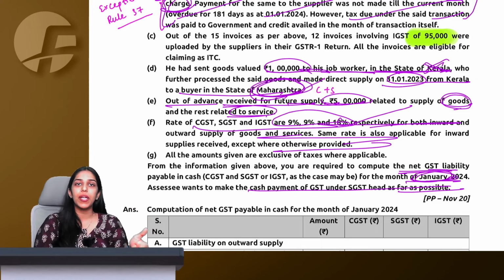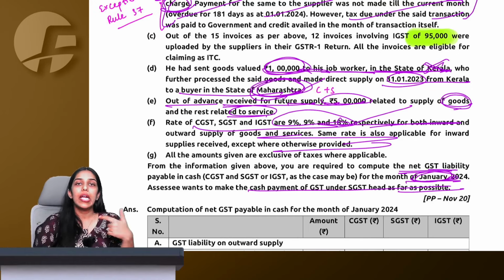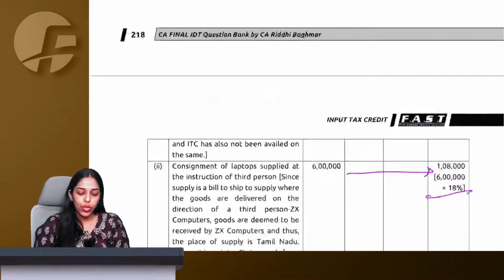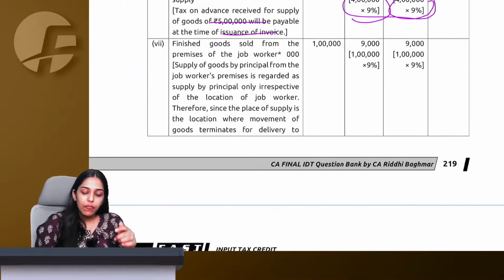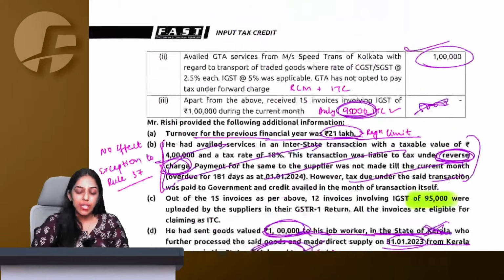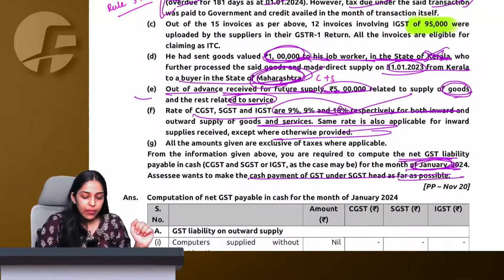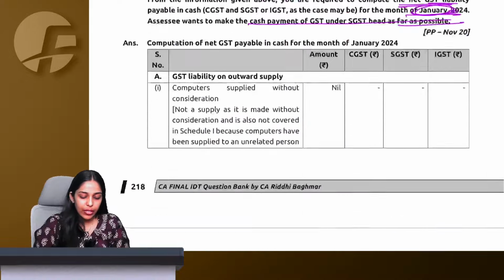Supplier being the principal is also in Maharashtra, which means on this 1 lakh worth of goods which are supplied directly from the premises of job worker, this will not form part of turnover of job worker. It will form part of my turnover only. So I will simply say 1 lakh into 9% and 9%. I am from Maharashtra, buyer from Maharashtra, which means CGST plus SGST will be charged. Got it. After that, advances adjustment we've done, and this is all done.